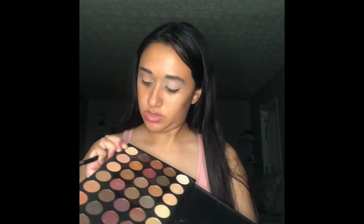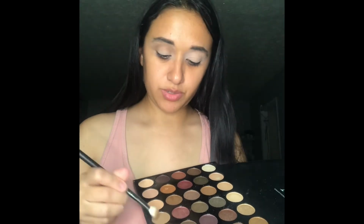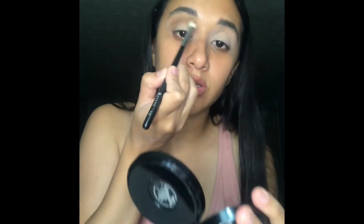Now I'm gonna probably go in with this brown here. I'm gonna start here, and then work my way, because the look is a little brown. I don't want to keep it too dark, so that's why I'm going in with this first brown, and then I'll go in with a much lighter brown. See how I'm just going back and forth and playing around with the brush.